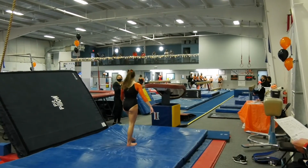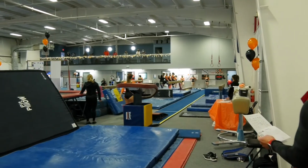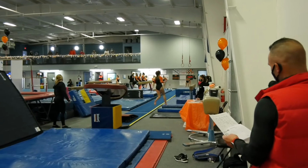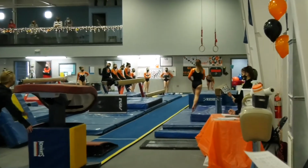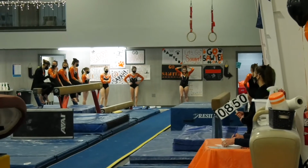And another half full from Peyton Rivers. Much better form in the air and just a small step. We'll see what Peyton gets for the score. I assume the score will go up a little bit since we have a higher start value on that vault.